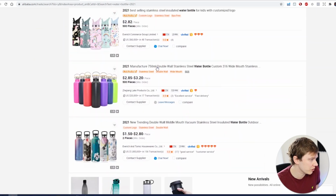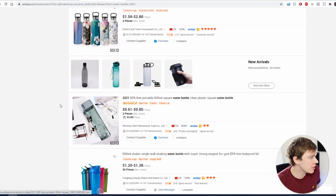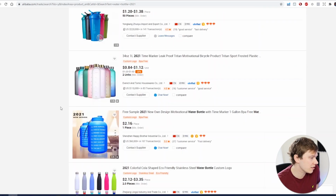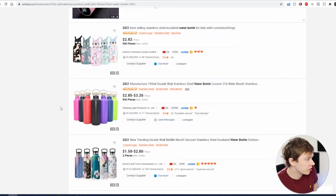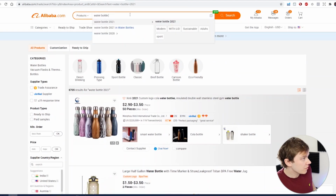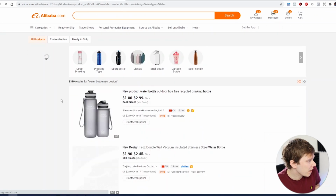We've got some more water bottles here, some with quite cool designs. You can see exactly what I'm doing here, can't you guys? Just trying to find product ideas or product designs that aren't currently on Amazon. They're brand new because it's 2021. So that's the first keyword you can use. You could also just type in new design. Let's have a look what comes up when we do that.